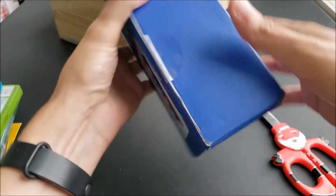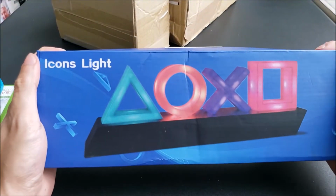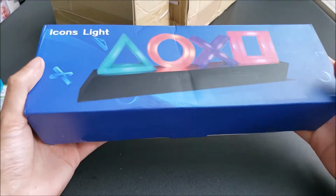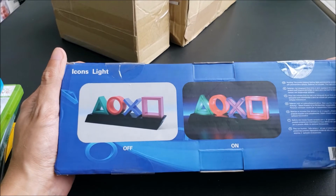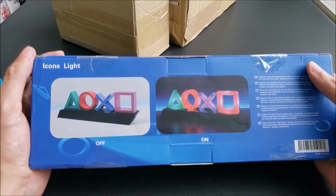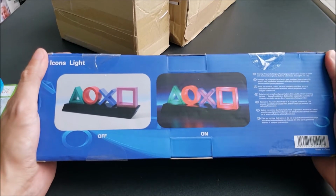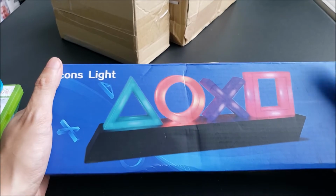So what we got here are the icon slides. These are the PlayStation lights with the icons here. You can basically operate it like a lamp, and I've always really wanted this, so just to put it somewhere in my apartment or in my room, wherever it looks neat. But yeah, this is the PlayStation icon light lamp, so cool to have.